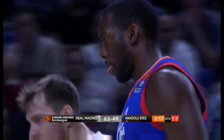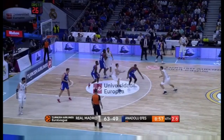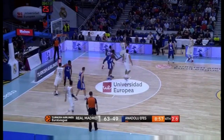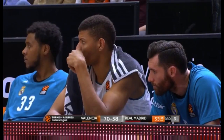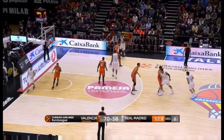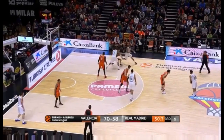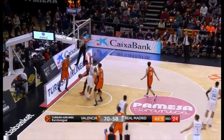Left on this shot clock here. And Madrid is going to be looking for a quick hitter if they can. The two is going to the basket. There's JC Carroll going to the corner. He's going to turn around and drill it from three. 9 seconds on the shot clock here for Madrid. Good pass to Randolph. And Randolph does the rest.